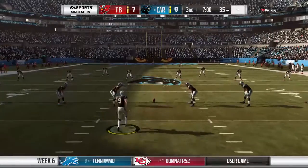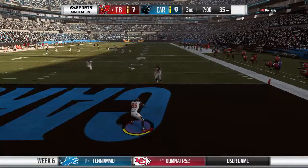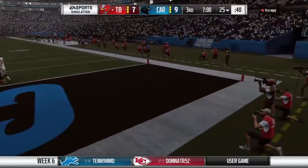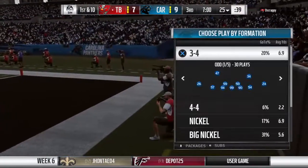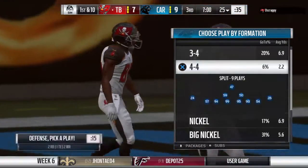Both teams appear ready for the fight ahead, and we resume action here in quarter number 3. And this will be a touchback as that sails over the end line. Out come the Buccaneers. They'll have it first to start in the third quarter.